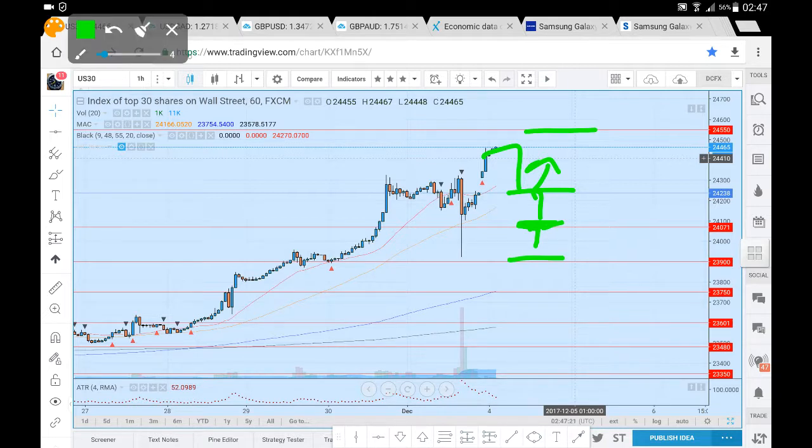Can't anticipate prices trading all the way down to 23,900, but potentially 24,070 or 24,000. From where we are at present, I'd likely expect 24,070 to be the far end of the range, unless we do have a very strong catalyst, in which case 24,000, and again we'll be looking for buy side momentum to come back into the market.